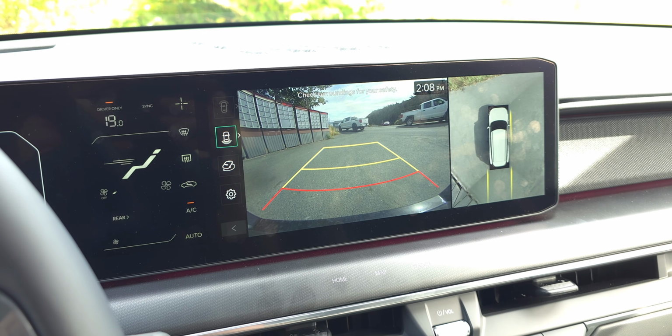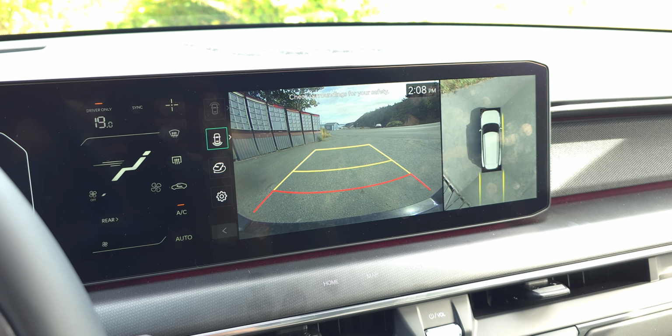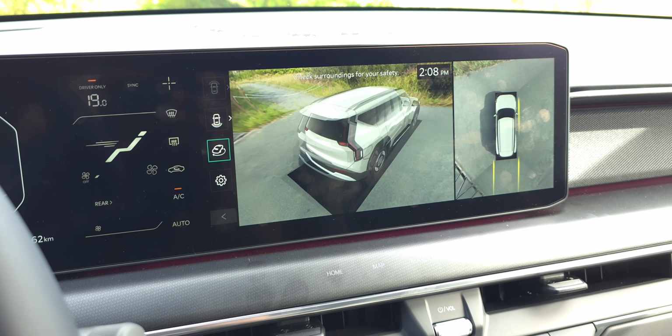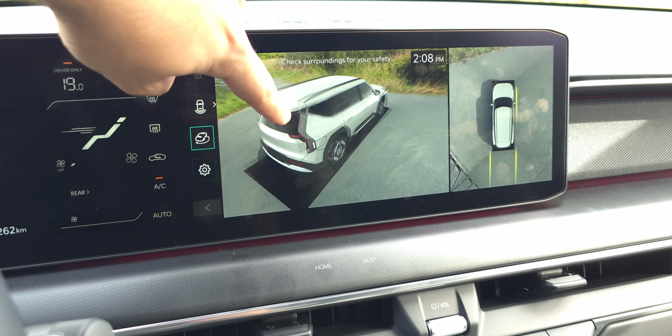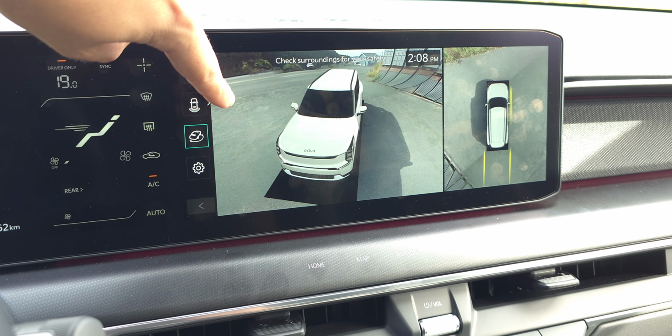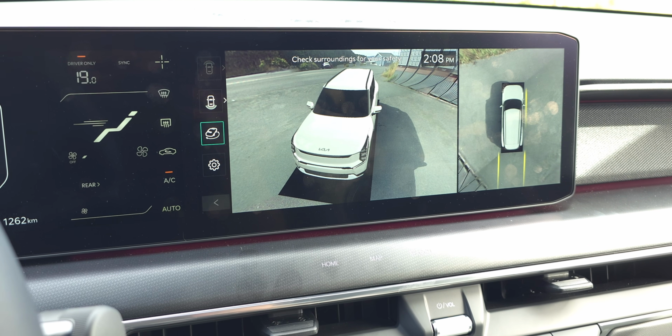Another area where you really don't feel the size of the EV9 is when you go to park it. I mean, this is a 3-row SUV that's as big as most pickup trucks, and it is not hard to park at all. It has a really good turning radius for such a big vehicle. It can actually park itself as well.